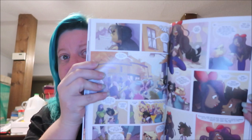So I read Moonstruck, and I don't know, I'm thinking maybe a 3. I didn't hate it. I didn't love it. The art style is so incredibly cute. I love the art style a lot. It really is my favorite kind of art style, I think. But the story was really, really lacking to me.